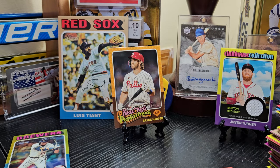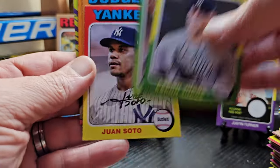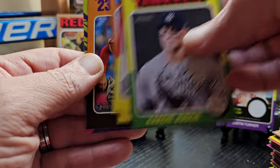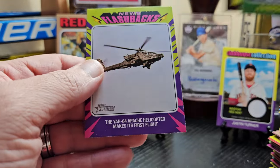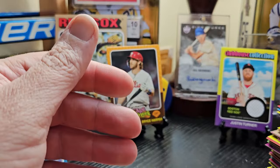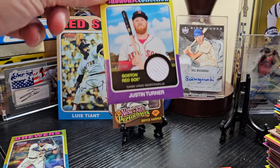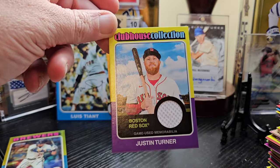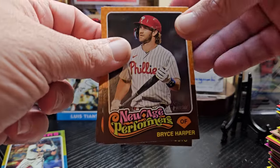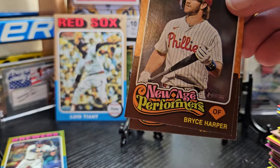And then a couple of the other cards I pulled out here. Just the Judge, the J-Rod, the Juan Soto. There's the Shohei. There's an Ohtani on his 150th home run. And the Apache helicopter makes first flight. Those are just some of the things I pulled out. The hit of the box was the Justin Turner Clubhouse Collection. And also got a couple of these other New Age performers. Harper and Soto.